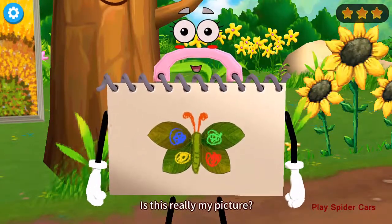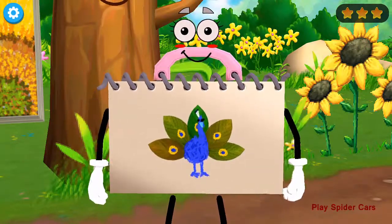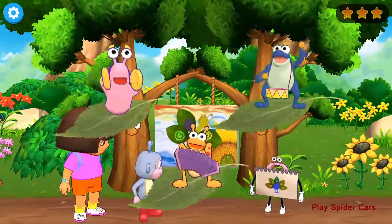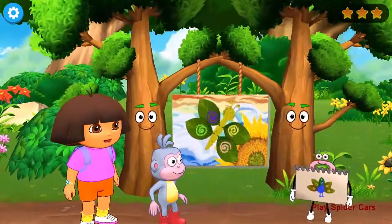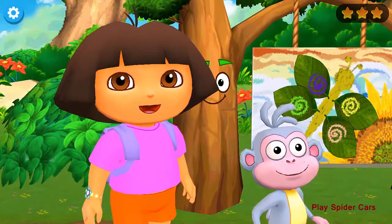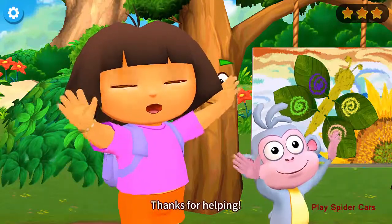Is this really my picture? Wow! The leaves turned into a nice picture! Excellent! We drew one with leaves for the sketchbook. We couldn't have done it without you. Thanks for helping!